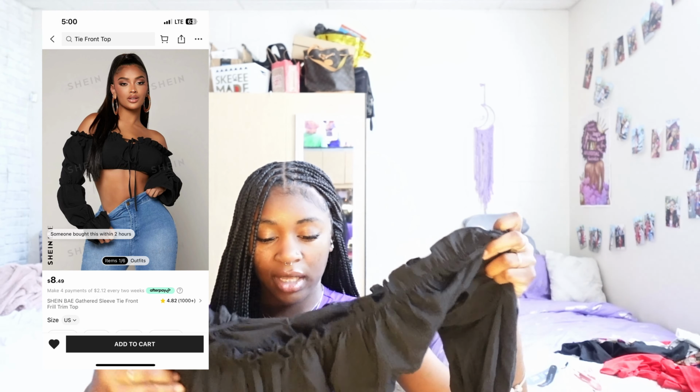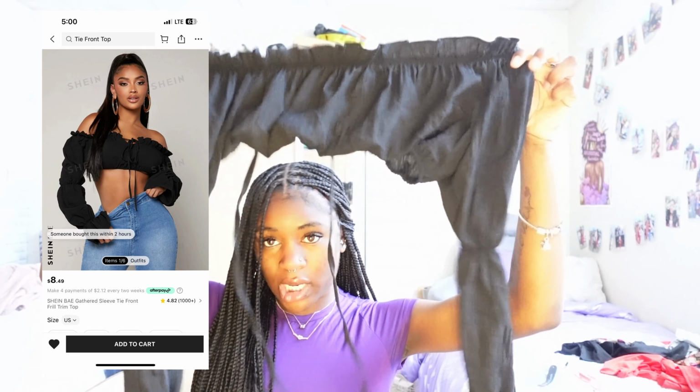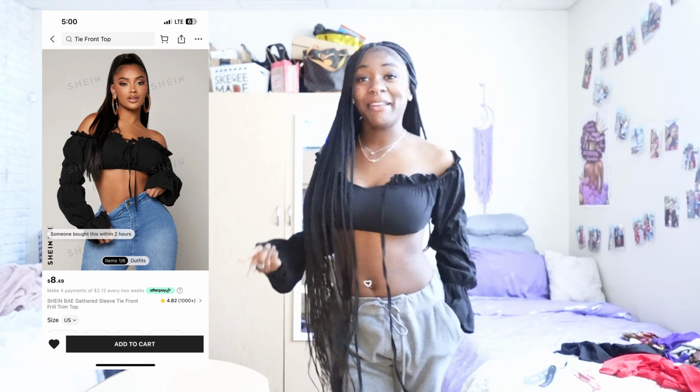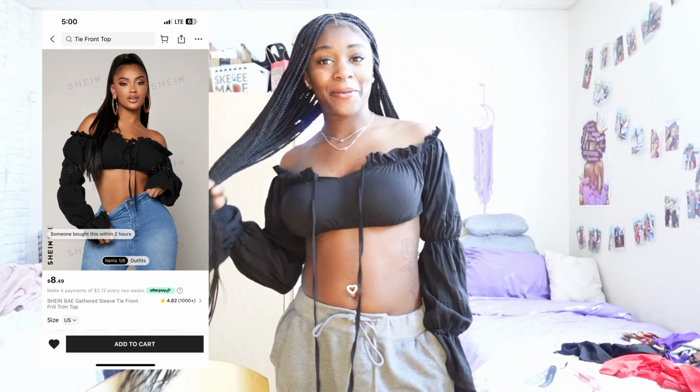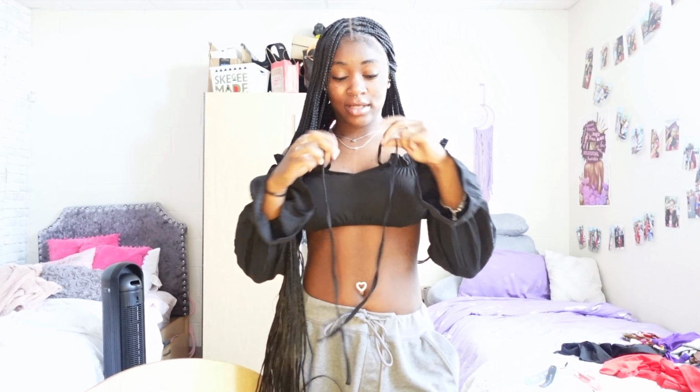I got some graphic tees and some two pieces left. So, it's this top, y'all. The ruffle, a cute top. And we're going to try it on. It's definitely me. It's me in the clothes, but it's me. Okay, y'all, I don't know how this top is supposed to be. I know it's supposed to be like this. I don't know how I'm supposed to tie it.